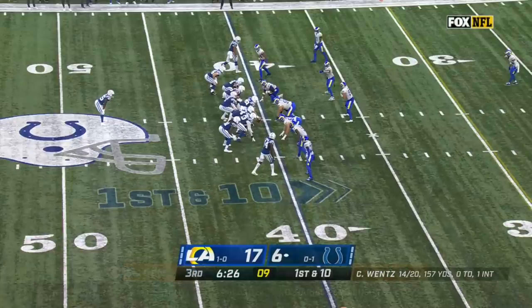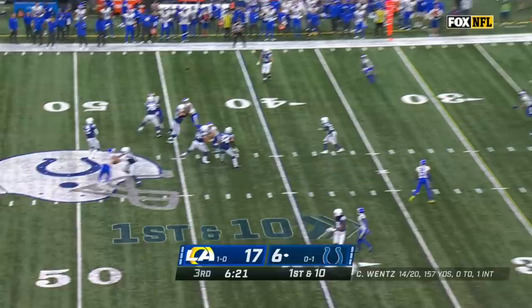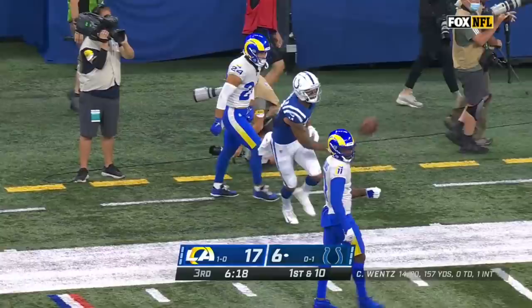From the Rams 40 off the fake to Mack. Wentz fires downfield and it's complete to Michael Pittman Jr. It's a loss of 8 on the play.